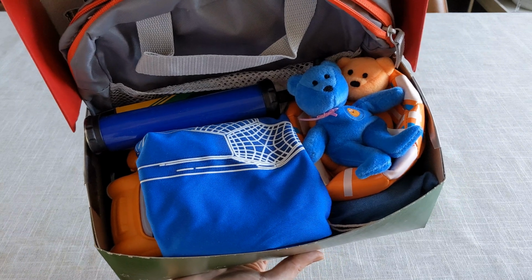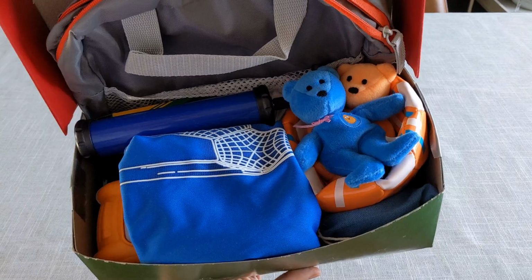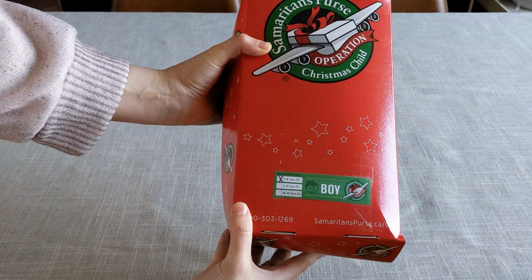Hey everyone, today I'll be sharing my soccer box for a boy 2 to 4. I have already put on the label and duct taped the sides.